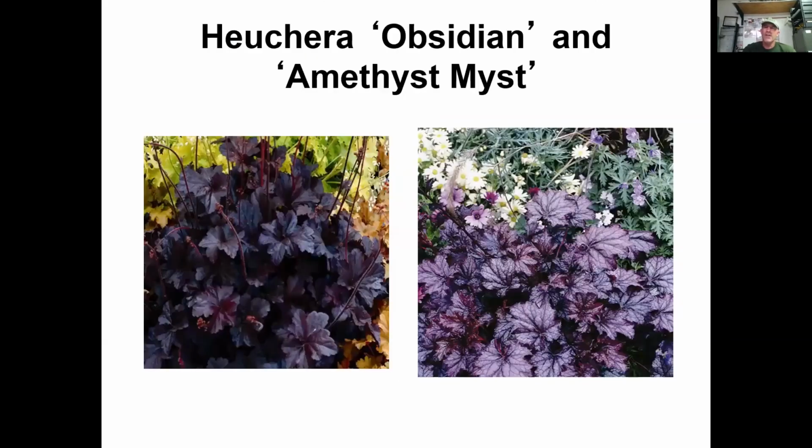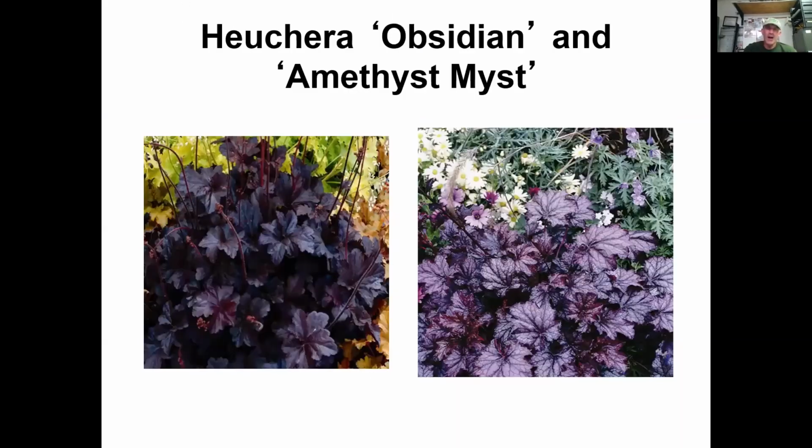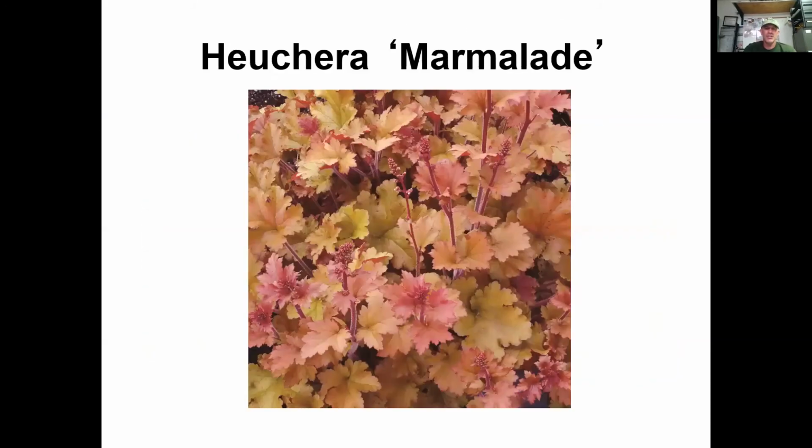Heuchera, very diverse genus. Once again, gorgeous foliage from spring till fall, just like this grass. Imagine putting this grass up against that leaf, up against a green fern, up against a golden hosta. Then you've got combinations that are perfect from spring till fall. All different colors from which to choose. You've got your blacks and your ambers and your golds, and it just goes on and on and on. Beautiful foliage plants for shade or partial shade.